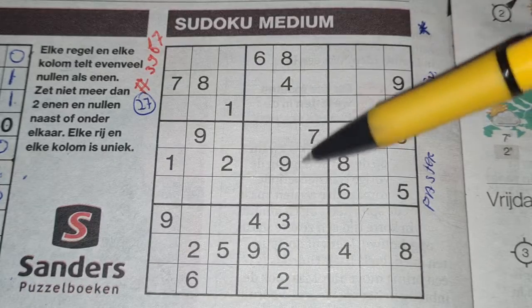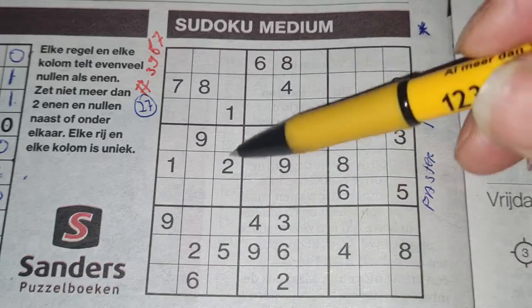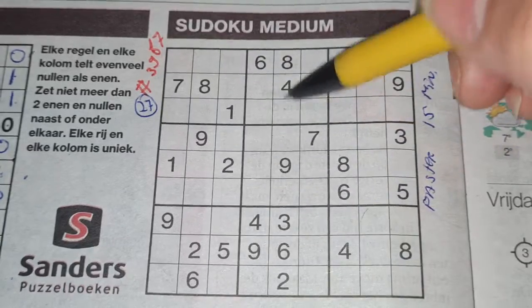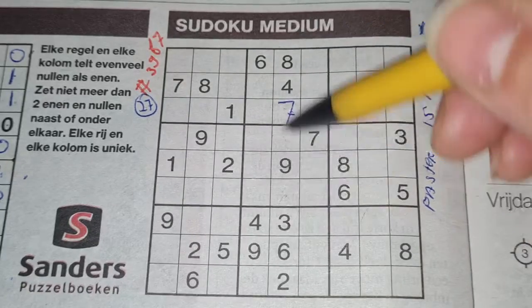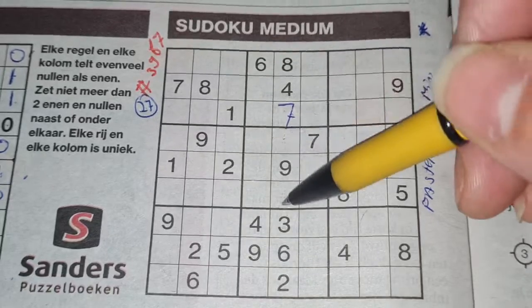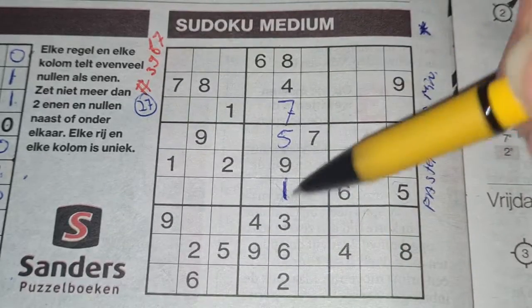Alright. 3 missing numbers in this column, the middle column. One of the missing numbers is 7. We see here 7 in this big square, so no 7 in these 2 boxes. So 1 box left in the middle column for the 7. Okay. 2 missing numbers now in the middle column. 1 is missing, 2, 3, 4, and a 5 is missing. 1 and a 5. We see there 5, no 5 there. 5 should be here. And the 1 goes there.